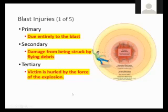And then the force of the explosion propelling the person through the air, that causes tertiary injuries by impact with another object. Then you have quaternary blast injuries, and that's injuries due to burns, crush injuries, toxic inhalation, those sorts of things.